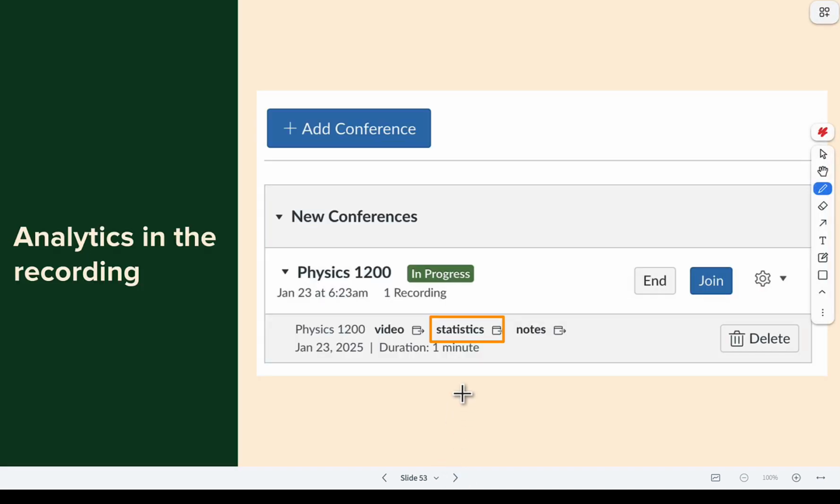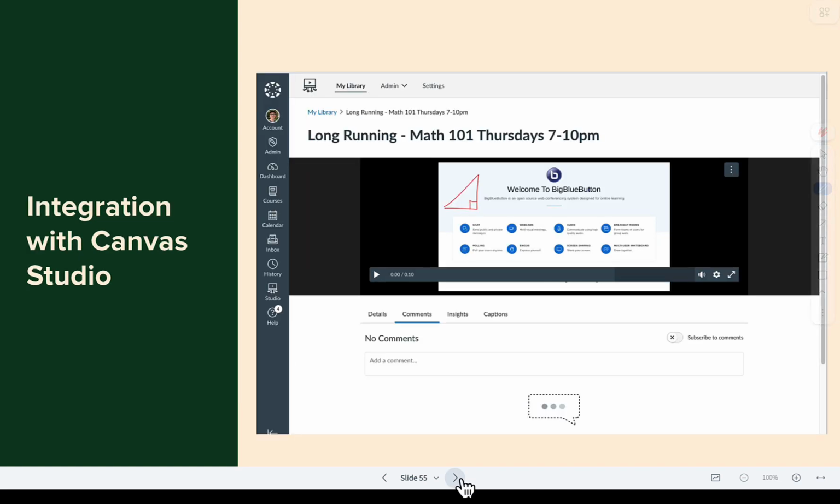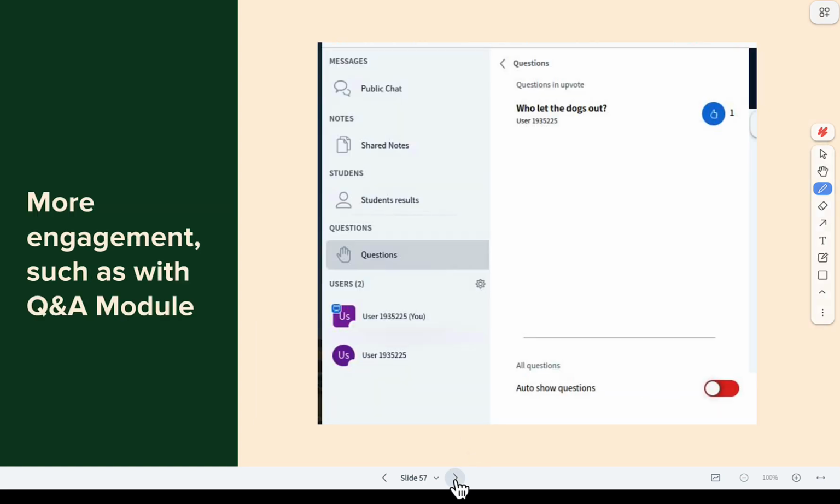The analytics is actually available to you in the recordings as a format called statistics. So when the instructor looks at that, they can see what the students have done during the class after it's over. The recordings can be automatically integrated with Canvas Studio, another example of a deep integration. We, Blindside Networks, can give you access to BigBlueButton outside of Canvas with something we call personal rooms. And there's additional collaborative capabilities built into Enhanced. For example, the Q&A module.